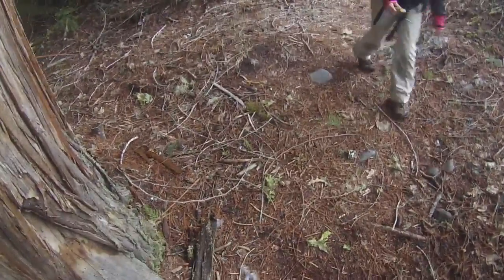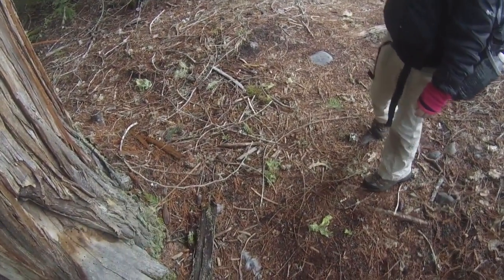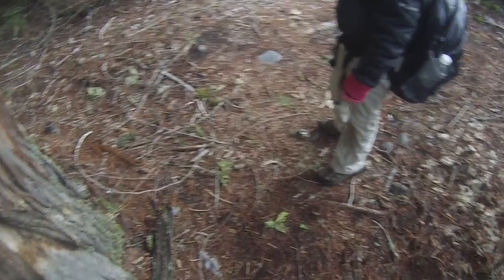See that right down there? That hair. See that hair? That is probably from a deer rubbing against this tree.